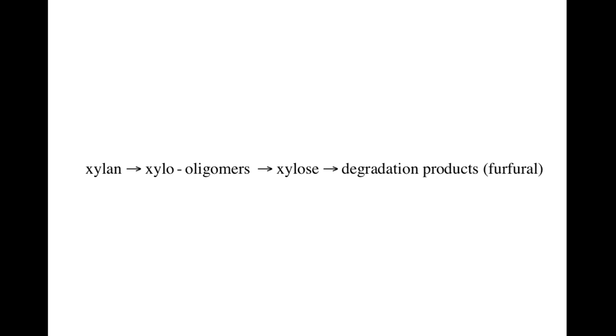This sequence implies that there's always going to be a lag between initial hemicellulose depolymerization and degradation product formation, because initially what's not there can't degrade. We take advantage of this lag by pretreating biomass at a high temperature for a short time, and we then finish the job at a low temperature for a longer time.